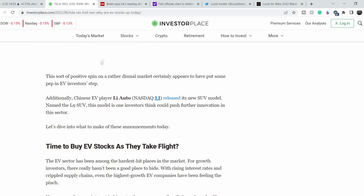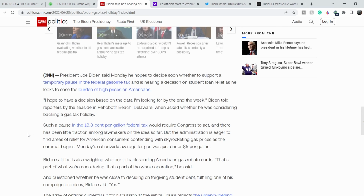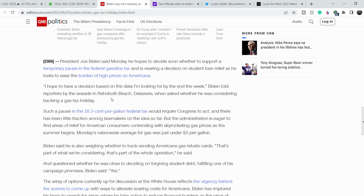So, let me show you some bearish news related to LCID. Let me show you this article. We are on CNN, and this article was published on June the 20th. And it says, Biden says he's nearing decisions on gas tax holiday and student loans as he tries to tame costs. And definitely, if the gas tax holiday is implemented for about 3 months, we might see a reduction. Let me show you. The 18.3 cents per gallon might definitely increase the demand for ICE vehicles, but in my opinion, on a greater scale, we cannot rely on this action as a decision that might drive inflation down.